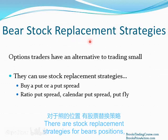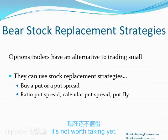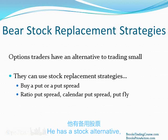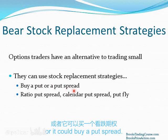There are stock replacement strategies for bearish positions. If a trader finds that his stop has to be so far above his entry price that the position would be so small it's not worth taking, yet he feels the trend is strong and he wants to participate, he has a stock alternative. He has an alternative to his stock, and that is in the options market. He could buy a put, or he could buy a put spread.